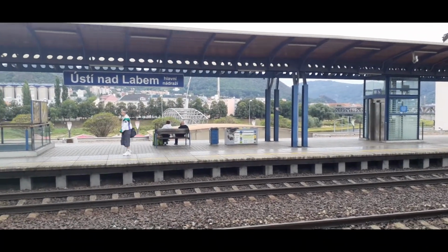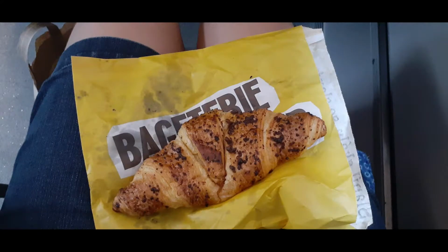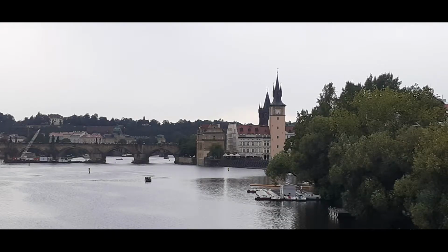So then I left my friends, and I traveled back to Prague. Thankfully, I didn't have any problems with that train either. So in Prague, I met up with one of my other friends, and we walked around for a little bit, but there wasn't really anything that we both wanted to do, because I did the majority of things in Prague 2 years ago when I was there, and there was nothing I was like, I need to do this again.